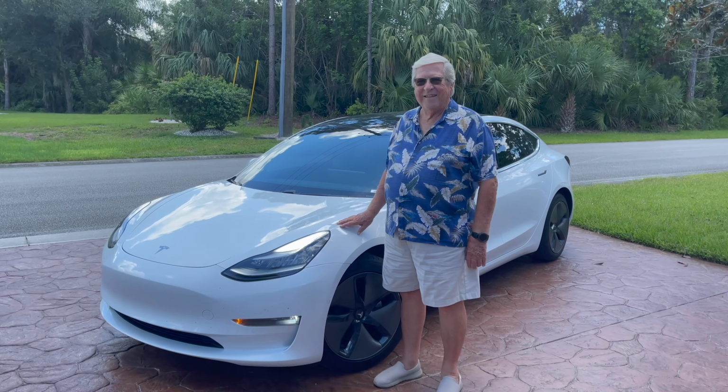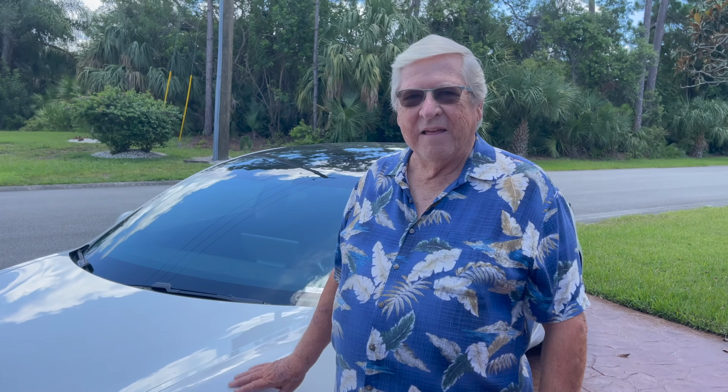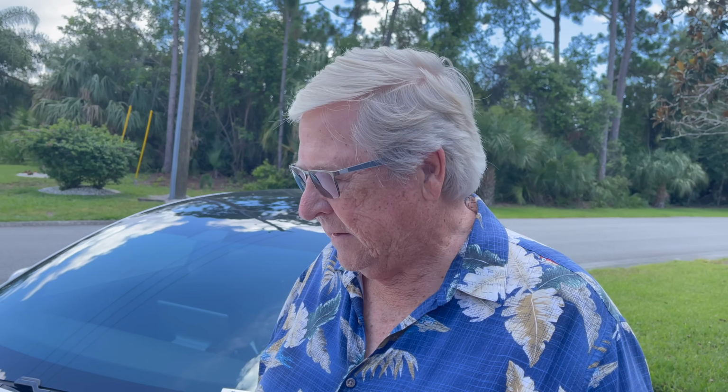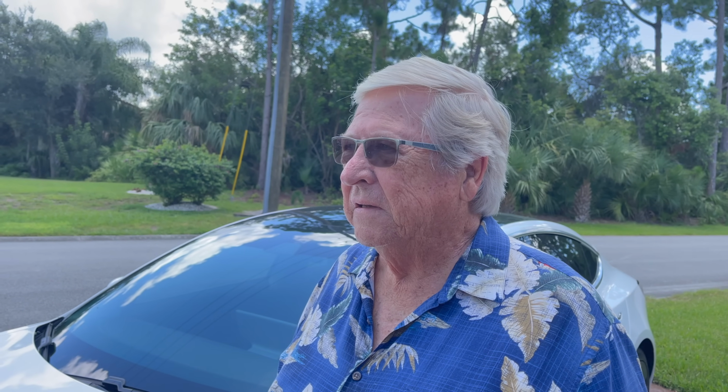Hey Chuck, this looks like a really neat car you have here. What's the exact spec on this car? Well, it's an M3, 2019. I bought it on June 23rd of 2019. It has the long range battery and rear wheel drive. I guess one of the last ones to be long range, and of course I didn't need all-wheel drive in Florida, so I chose to buy the long range rear-wheel drive.